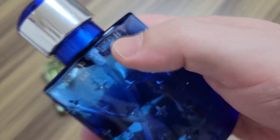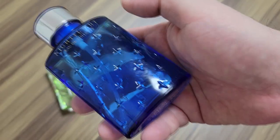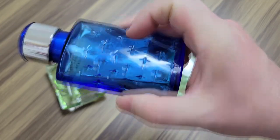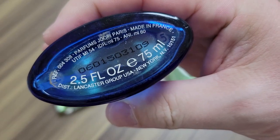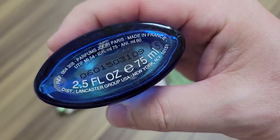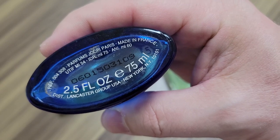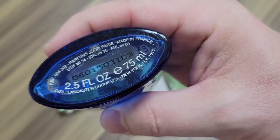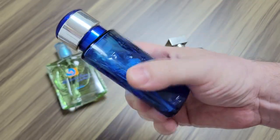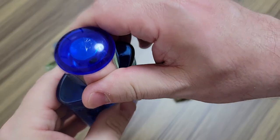Let's take a look at the bottle. The label's a little bit messed up, but it's a nice looking bottle with this design, these stars or crosses. This is a vintage bottle because it says Lancaster Group. Look at that batch code. That is a long batch code. 060-150-3109. 75 ml bottle. I don't know, was there a larger bottle for this? Was there a 125? If there was, man, I'd love to have that. This is the vintage one.